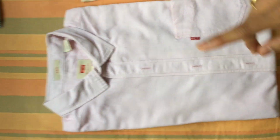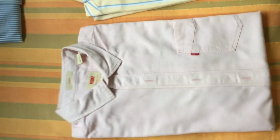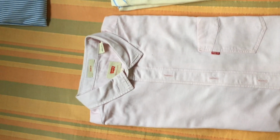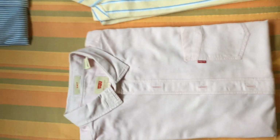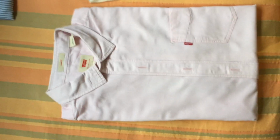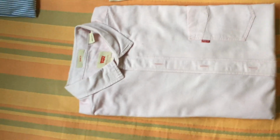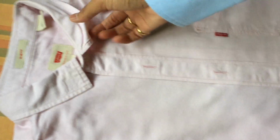This is also a plain Levi's shirt, but it's different because it's not a premium cotton shirt. It's 60% cotton and 40% linen, so it's a cotton linen blend. But I don't have any full linen shirt as of now because I don't like linen as much. I don't like its feel on my body, so I am a little skeptical about buying a new linen shirt. Maybe I will buy one this summer after the lockdown. Let's see.